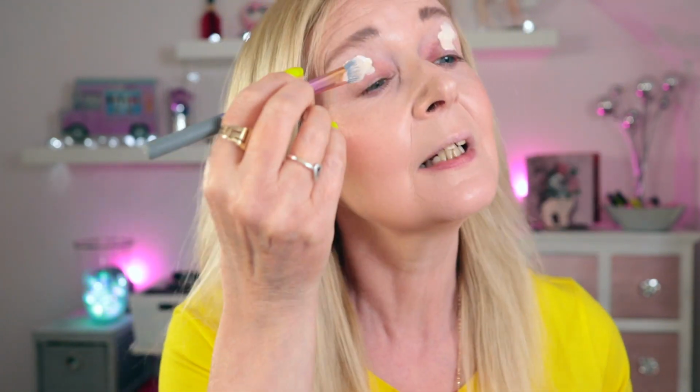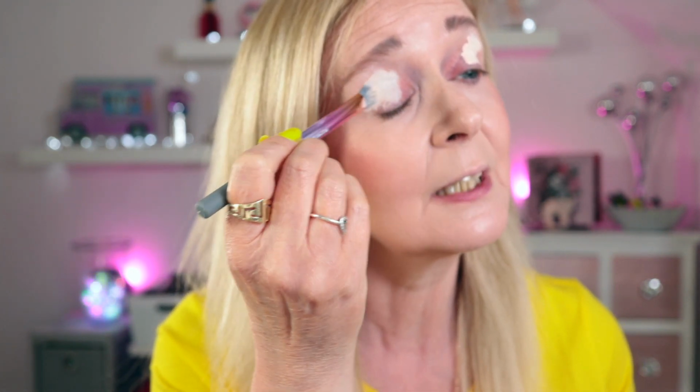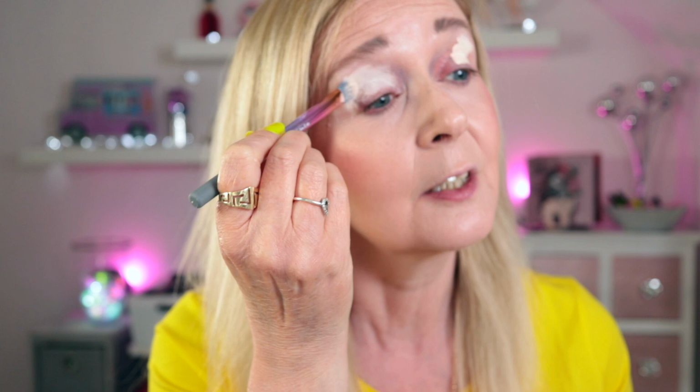I love when a primer has like a precise tip like this. I think it does make life a lot easier. It's a pretty liquidy formula though, and that's probably way more than I needed as well. A little is going to go a very long way with this primer. It is pretty light though. I wouldn't call it white, but it's pretty light, which I like in an eyeshadow primer.